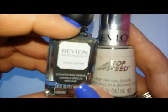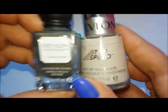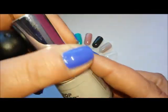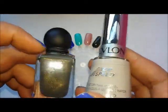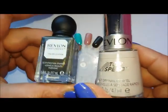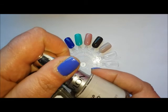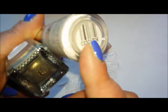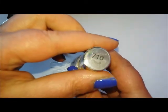Let's start with the first one. So this is, in fact, the first two here that I picked up this month from Poundland, and this was my first sort of event. I know loads and loads of people have said to me, go to Poundland, they've got some really good bargains in there, and you can get Revlon and Barry M, lots of different polishes and polish brands just for the pound, which is about $1.30, $1.40 maybe, US. So these are the two that I picked up just really on a whim.